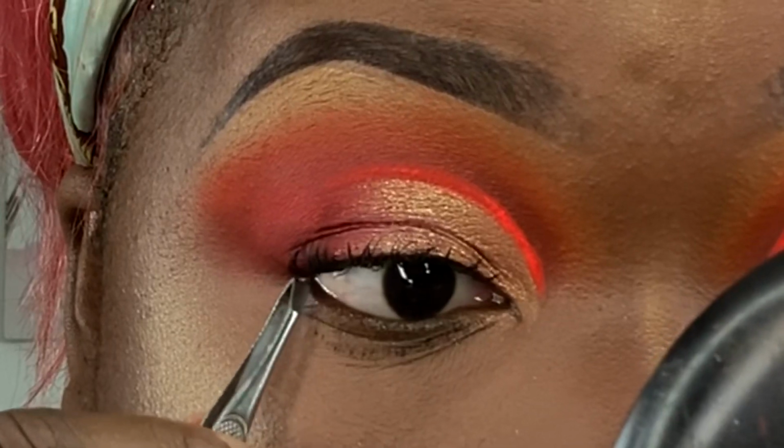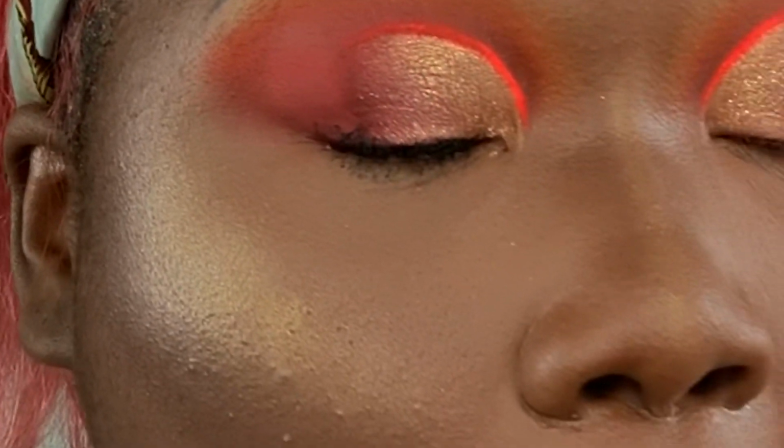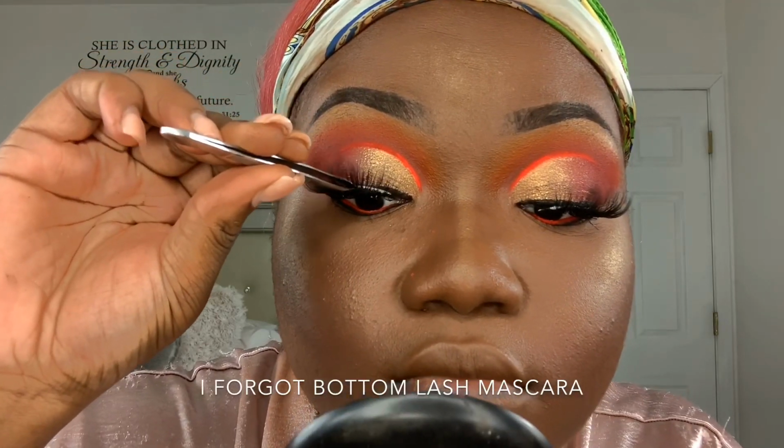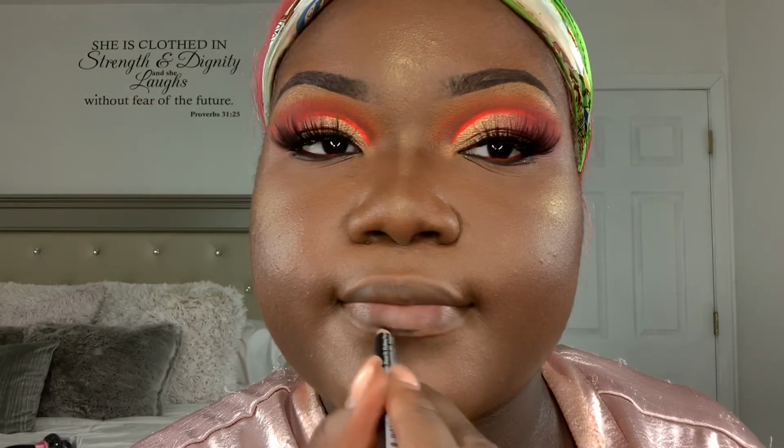We're gonna go back to the eyes, baby. Oh! Oh! Oh! That hurts. Pluck 2 lashes. So now I'm gonna do my lips. And this is the perfect nude glossy combo for me.